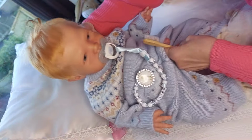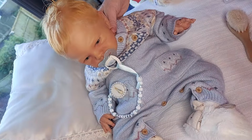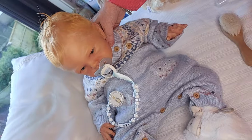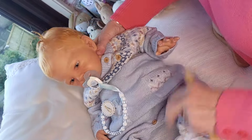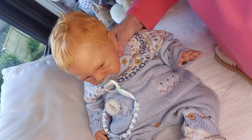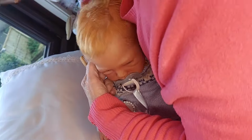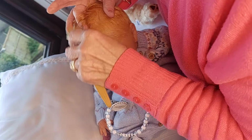Oh, let's have a look here. Oh gosh, that's not a quiff, is it? Hey, can you sit up for me? Let's have a look at you. What's going on? It needs going over a bit more, doesn't it? They're not mummy's boobies, a minute.